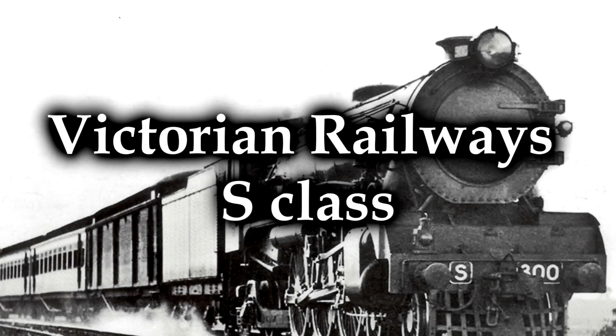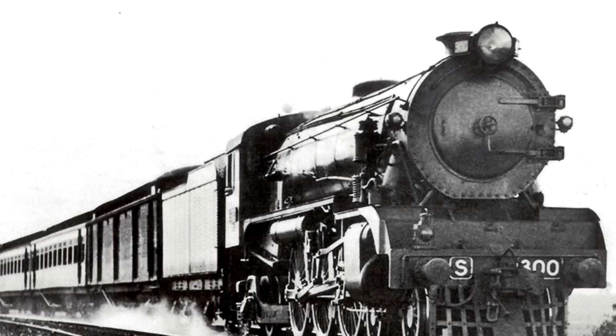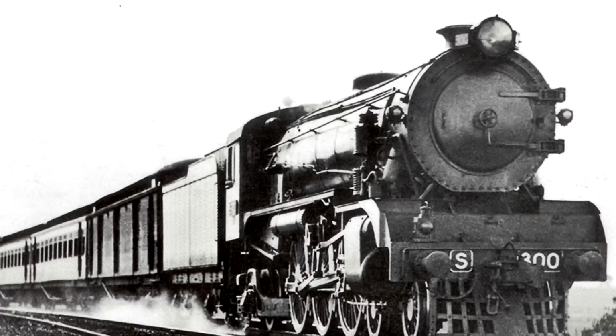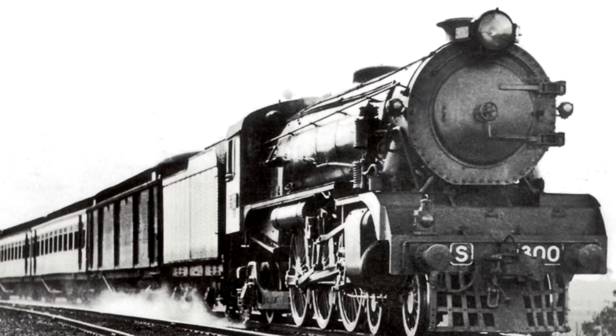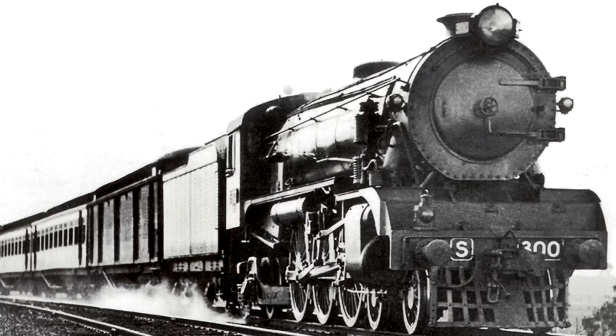The Victorian Railways S class. They were a class of 462 express passenger steam locomotives operated by the Victorian Railways in Australia between 1928 and 1954. And the S's wound up being the most prestigious locomotive class until diesel electrics would come along. But, well, you knew that was coming.